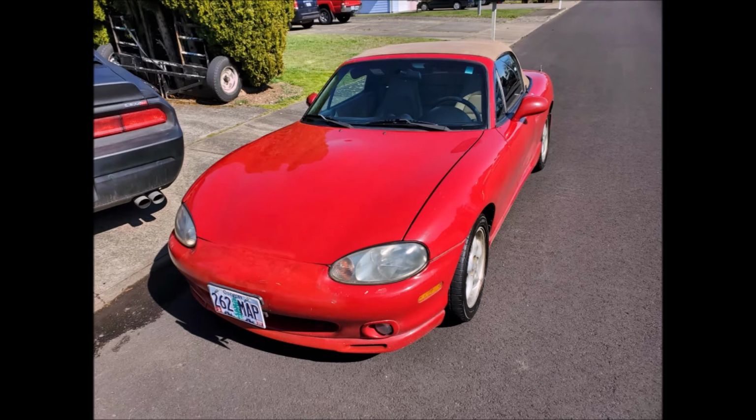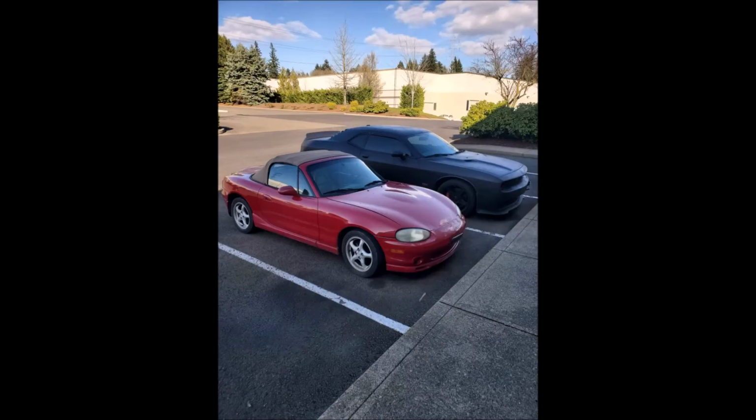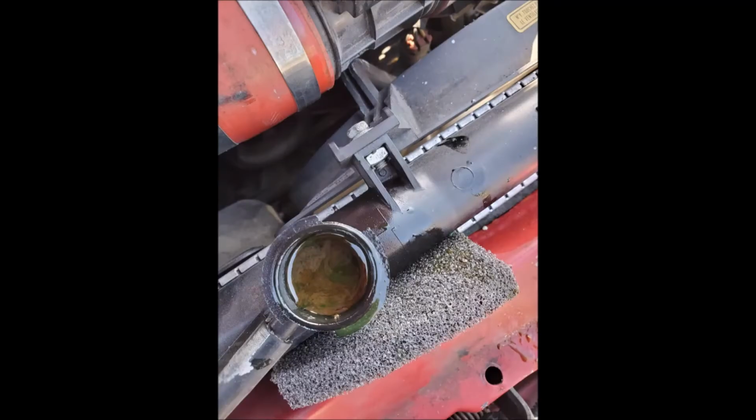But later on, I found out that the head gasket apparently was developing an issue, and I sort of stumbled upon it before it ever overheated or had a real issue. I just noticed mixing in the radiator, and there was mixing in the overflow.